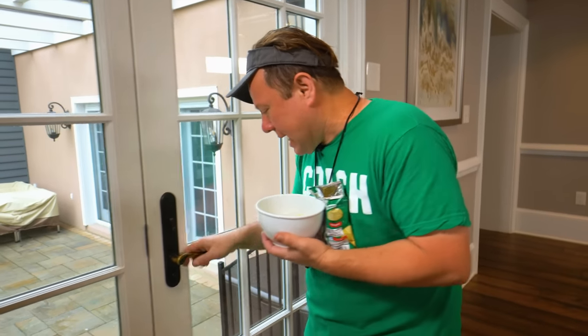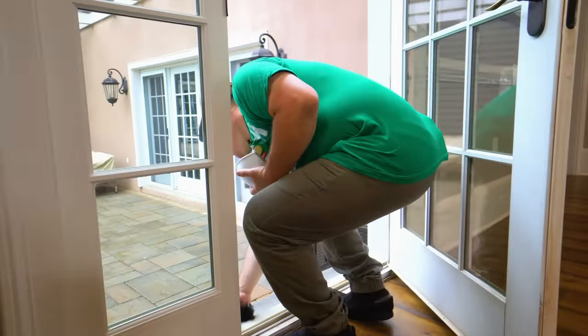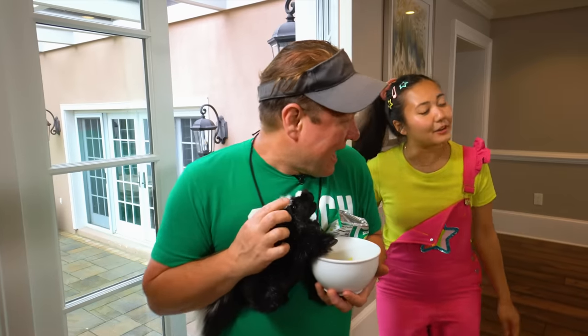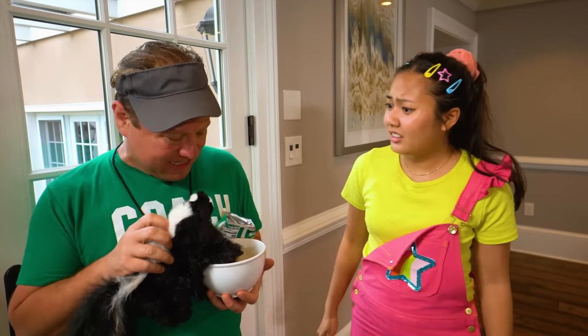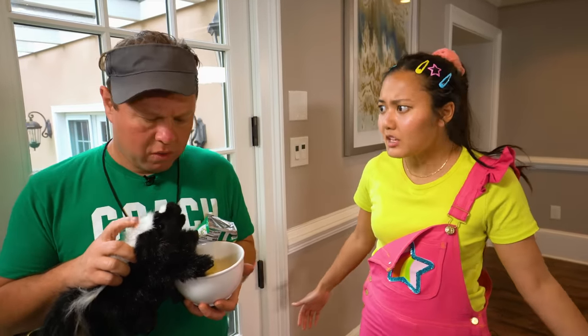Here, kitty, kitty, kitty, kitty. I got your favorite, sour cream and onion. Come here, kitty, kitty. Here you go. Hey, Coach, what are you up to? Oh, I'm feeding the kitten that lives in our yard. The kitten? Look at how cute he is. Look at that white stripe down his back. Isn't he cute? Coach, be careful. That's a wild animal. And not just any wild animal, a skunk.